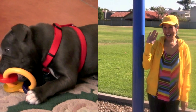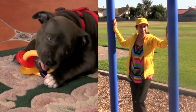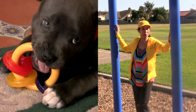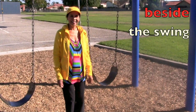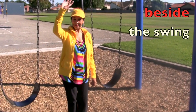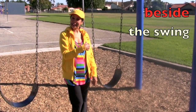Hi, boys and girls. Are you ready to have some fun learning about prepositions? Well, my sister's adorable dog, Bella, is going to help me and also some other amazing animals. Boys and girls, the words in red are prepositions. They are used with a noun to show place or position.